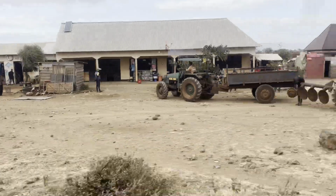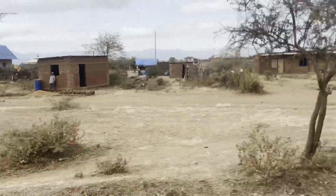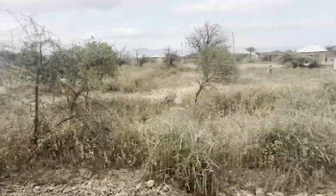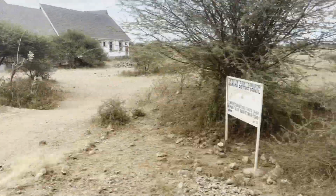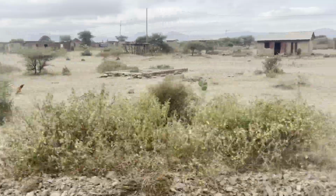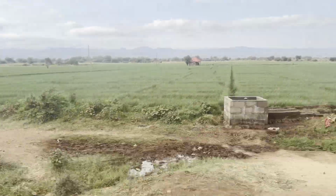Once we crossed the Kenya-Tanzania border into Tanzania, everything changed. Now, Tanzania being a lot hotter country than Kenya, it became a lot more dusty. The countryside wasn't as green, but the houses were totally different. Most houses had very tall roofs, and that was to do with the heat. Houses with tall roofs tend to stay cooler than houses with shallower roofs.